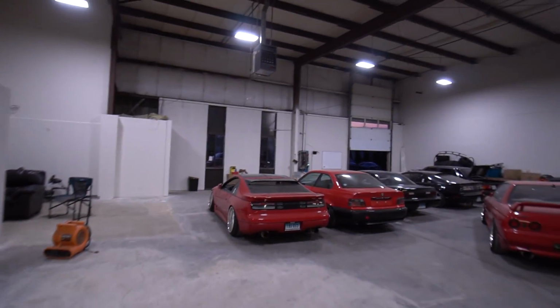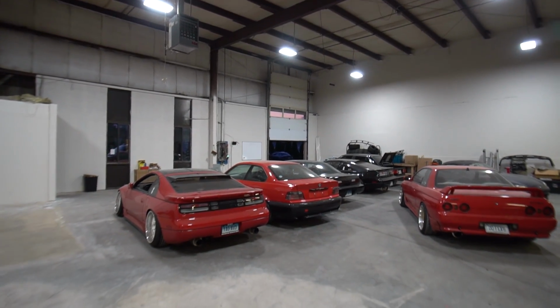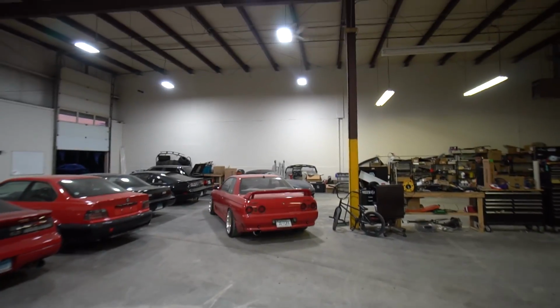All right, so now that it's dark out, you guys can officially see how much nicer the new lights are versus the old. So let's check it out. Oh yeah, look how good this looks. This looks like a showroom in here. It looks amazing. Yeah, it's way brighter. Dude, it makes the shop look way bigger.